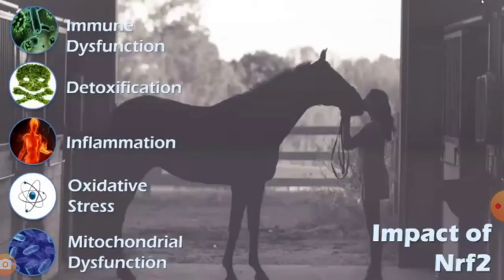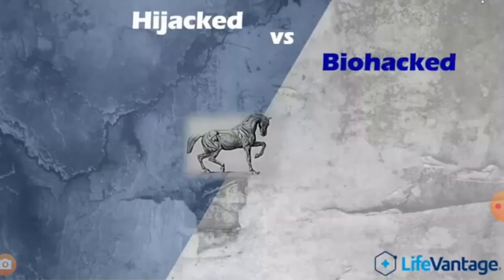Tonight we're going to talk about NRF2 and how NRF2 impacts our immune system and a horse's ability to detoxify from all of the toxins and pollutants that it's exposed to. It has a huge impact on inflammation throughout a horse's body. We'll spend a lot of time talking about oxidative stress and a little bit of time talking about mitochondria.